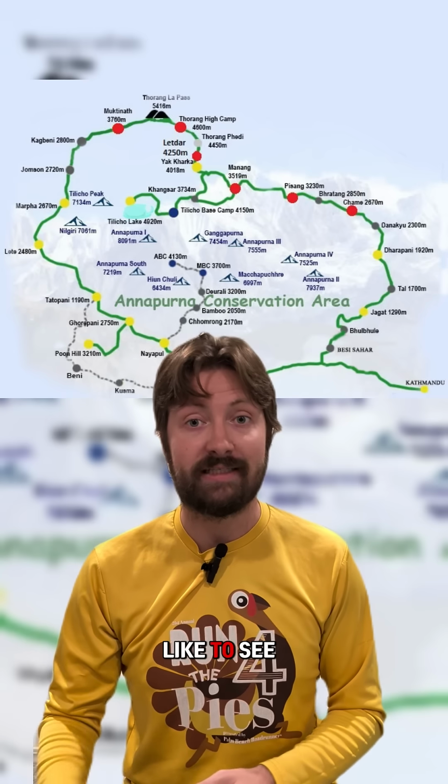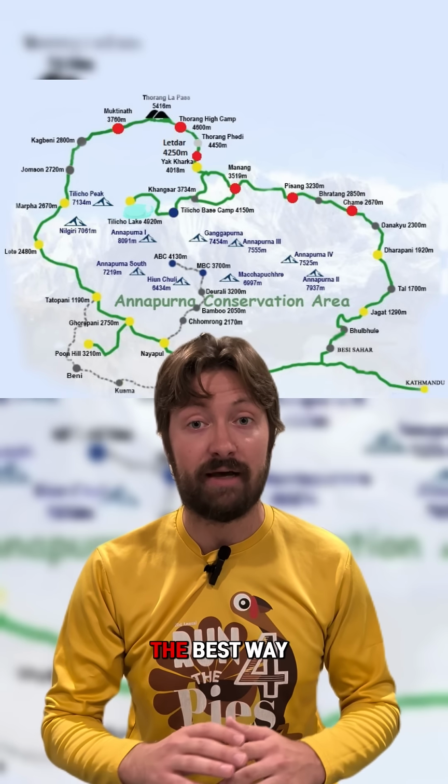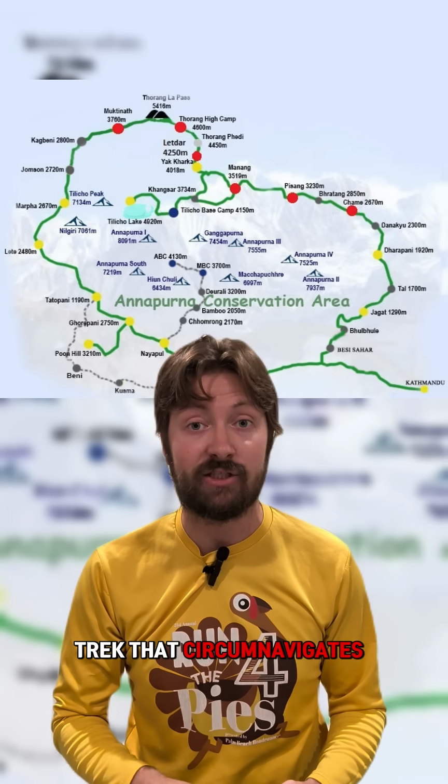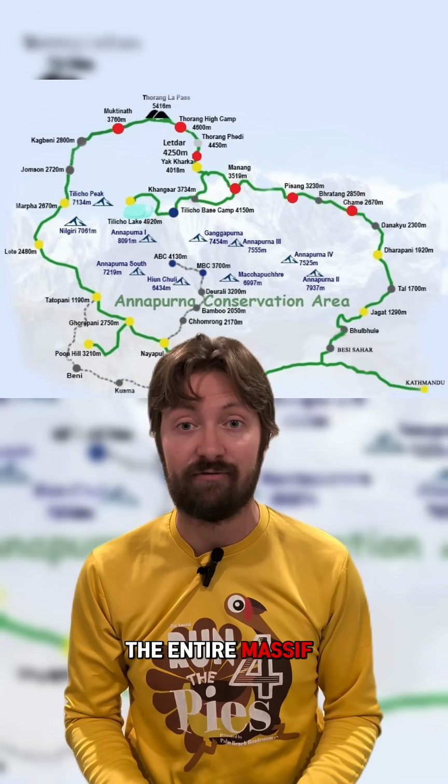So if you'd like to see it for yourself, then undoubtedly the best way to do so is to hike the Annapurna Circuit, which is a trek that circumnavigates the entire Massif. The Annapurna Circuit is one of the best treks on the planet, and it should be near the top of every hiker's bucket list.